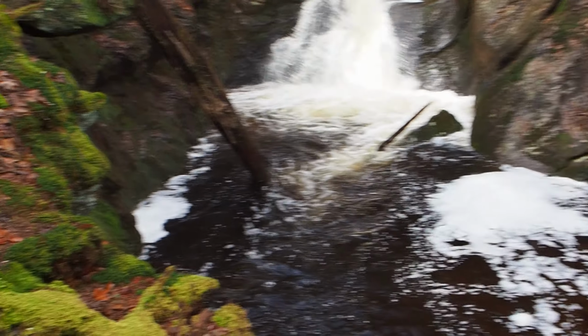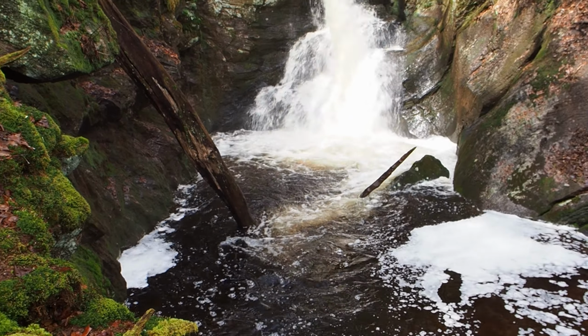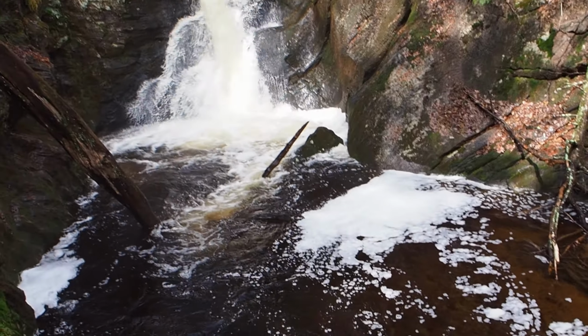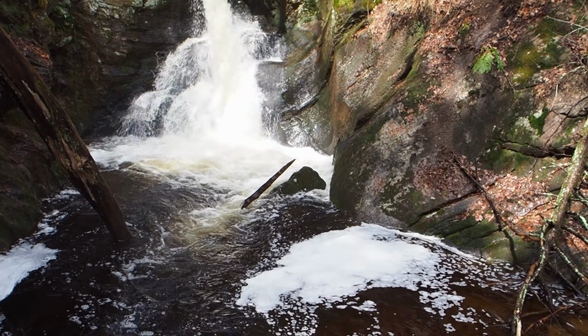So by going on a 5-second exposure, that foam, the movement that it creates, it gives a different sense to the photo. So without further ado, I'm gonna post both pictures up here, and you guys decide for yourself.